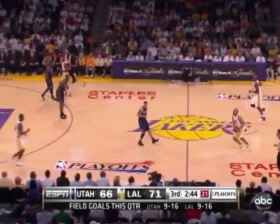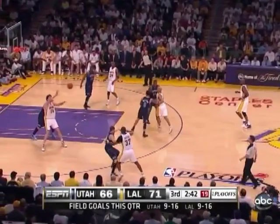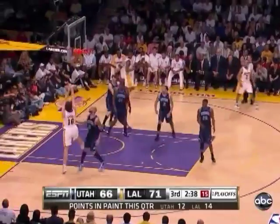The triangle is great because of the wrinkles it offers. Here, instead of going to the corner where he would normally go, Fisher goes away, giving Gasol a lot more room in the post. And then having Artest cut to the basket makes Boozer think about him, and then it makes it a lot easier for Gasol to just turn around and score.